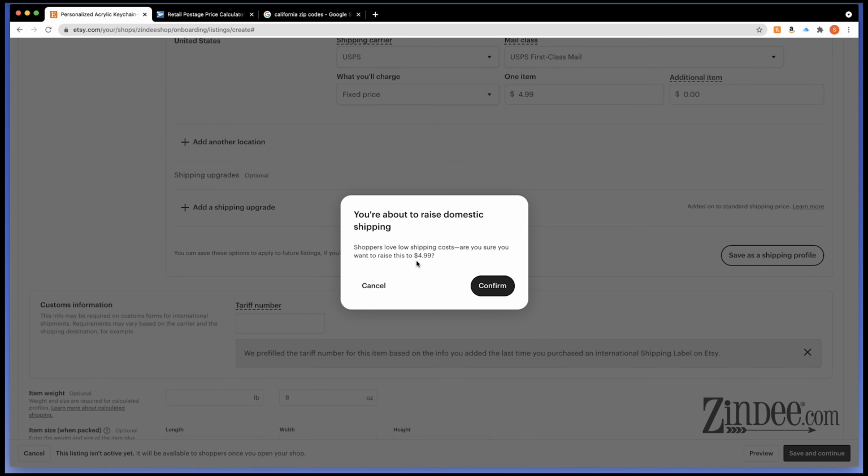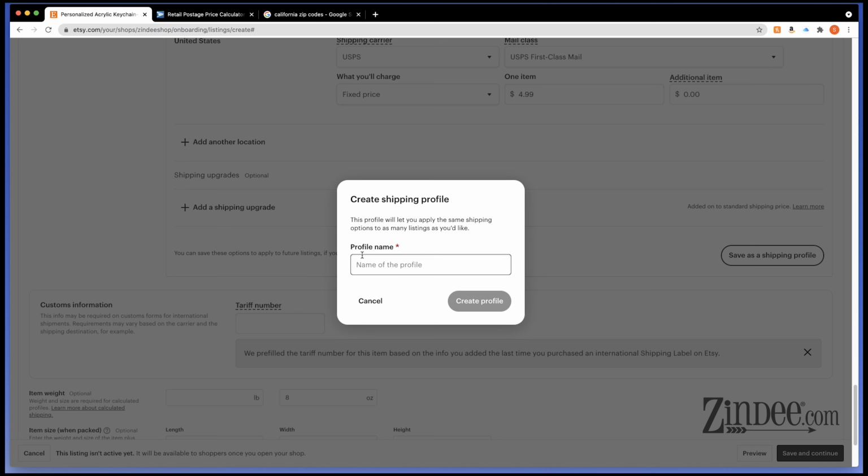Okay. Oh yeah, you'll see this a lot on Etsy. "Shoppers love low shipping costs. Are you sure you want to raise?" Etsy's always going to try to tell you to ship less, whatever, but shipping's expensive. It's part of it. You're selling small items, so do whatever makes sense for you and your business. Okay, $4.99 flat rate first class, US only.